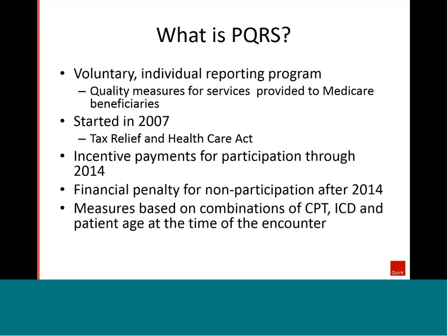So this is a topic that we covered just last week. So if you had joined us, this may look very familiar. We had talked about the Physician Quality Reporting System, or PQRS. And this is a voluntary individual reporting system, which is really designed to look at quality measures for the Medicare patient population. PQRS is not a requirement for providers who do not see Medicare patients.